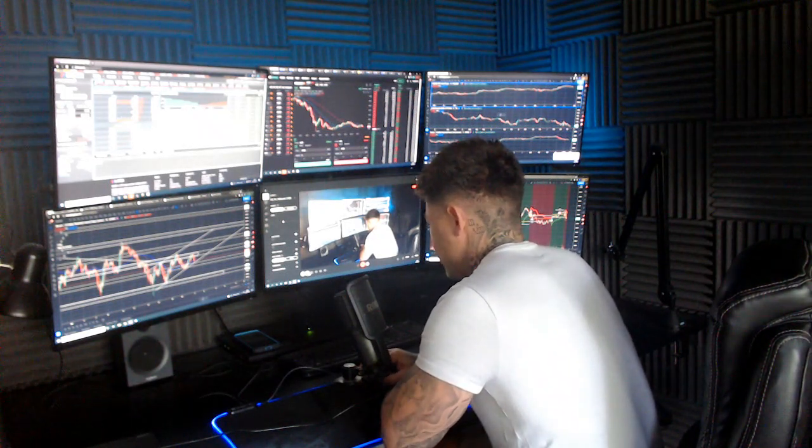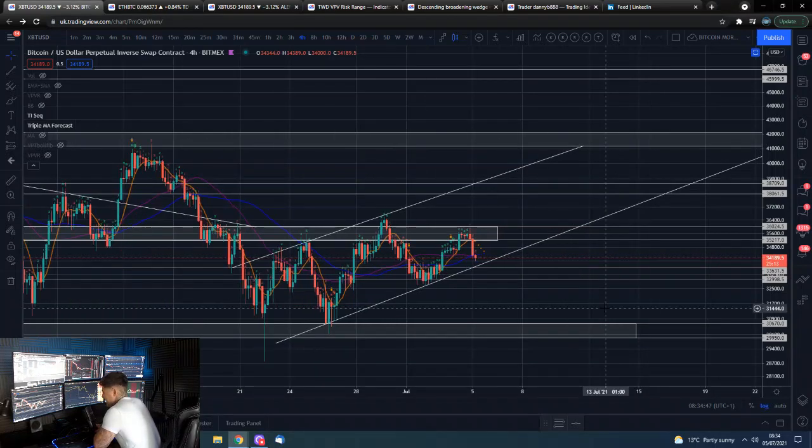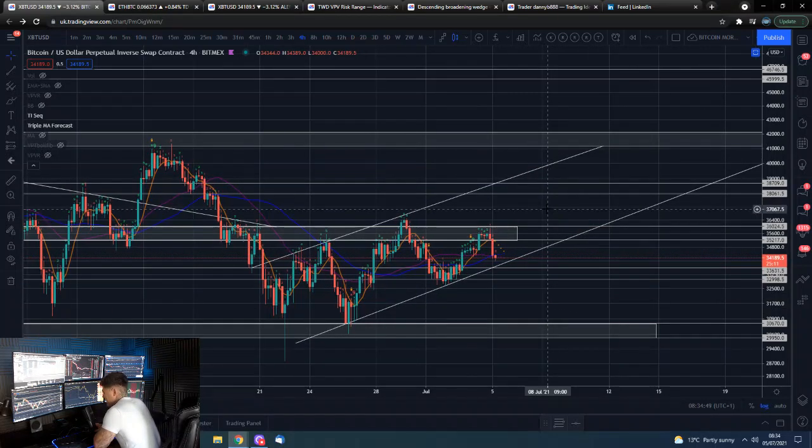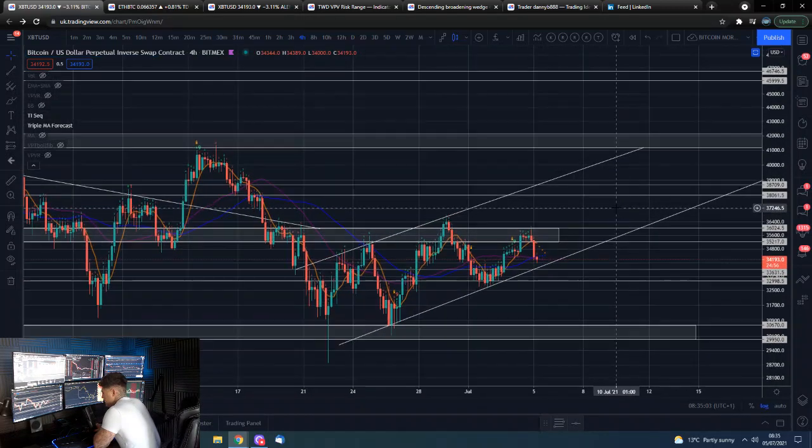So we shall go straight over to those Bitcoin 4-hour charts. As we often get, we have this reversion to the mean price action. We obviously had this push up over the weekend into our resistance zone, and then we've come back down to roughly where we started the weekend's price action. You will note it is another rejection of this resistance zone, and we are currently looking to put in a low somewhere.